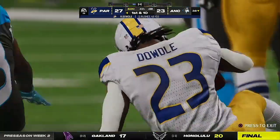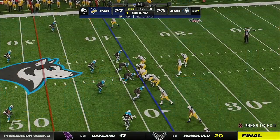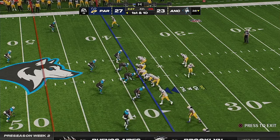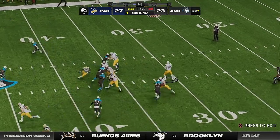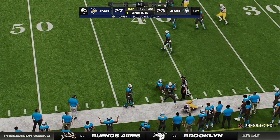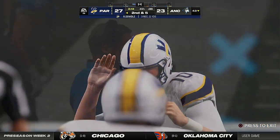And he'll be brought down shy of the 40 at the 38-yard line. A gain of five, good enough for the first down. Throwing here, Rush. He'll get this to his running back, Dowdle. And he'll work free from one tackle, but that's about all as he's taken down.